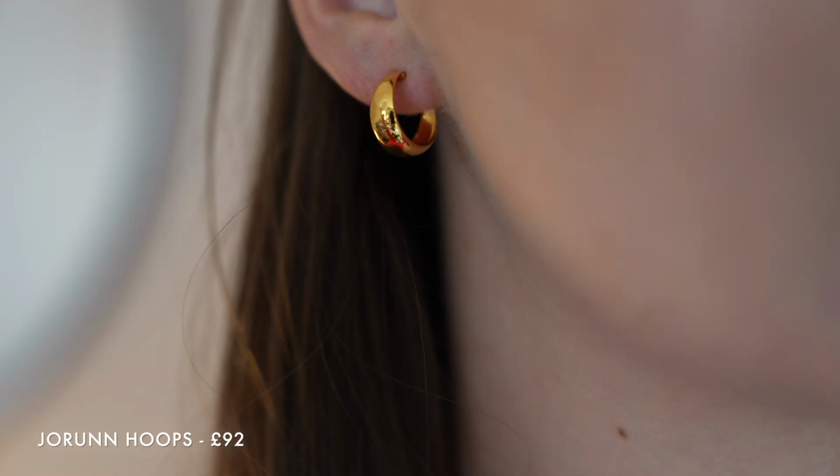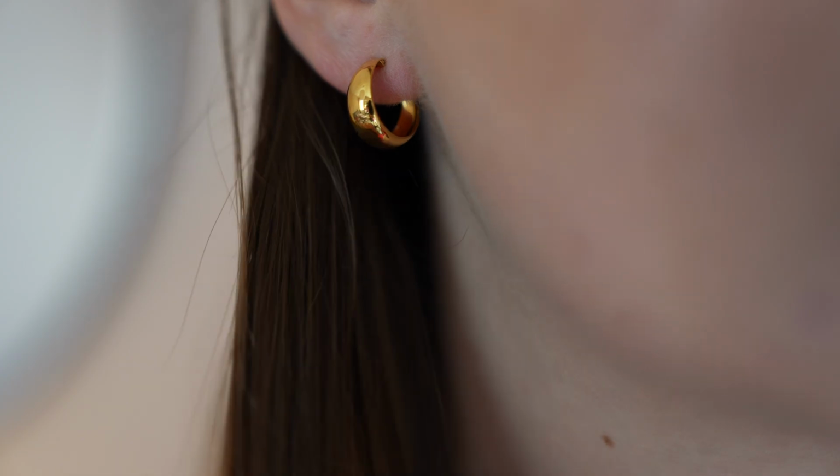Not too big that they're a bit too dressy or showy for day to day, but not too small that you can hardly see them, especially when you've got your hair down. So yes, if I had to recommend any piece, it would probably be these or the molten version if you prefer that organic shape.